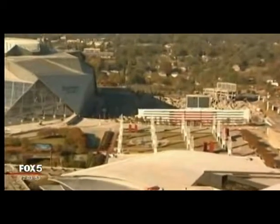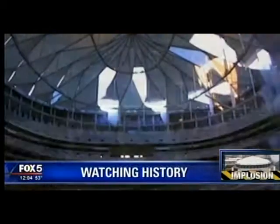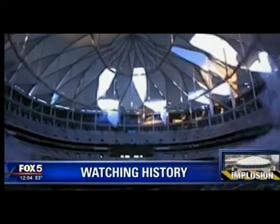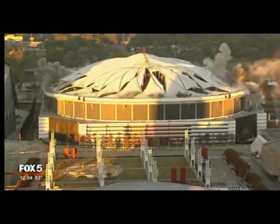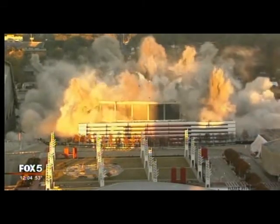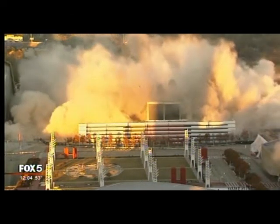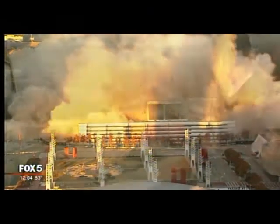A couple of interesting perspectives. Let's take a look at what it looked like from the inside. Certainly a place you did not want to be when the walls came tumbling down, but no doubt a unique perspective. Our perspective was from the top of 101 Marietta, which is the former Centennial Tower. You can see this is what it looked like from a safe distance, but a very, very good vantage point to witness the end of the Georgia Dome.